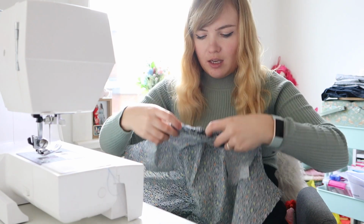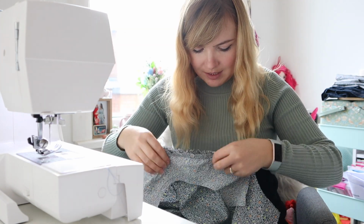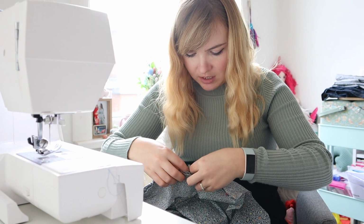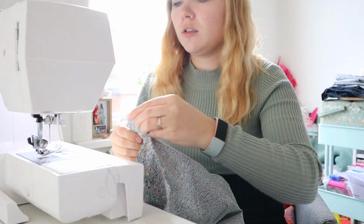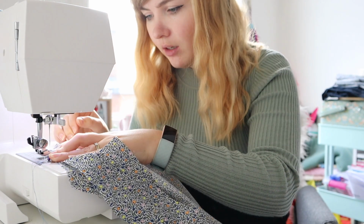And then we can see just how much we need to gather this top bit. And actually, I think by eye I've done it quite even already, to be honest. Okie dokie, guys. See what I did there? Yoke joke. Right, now we can stitch those together.